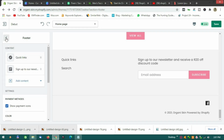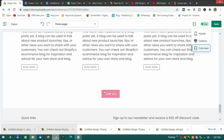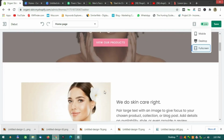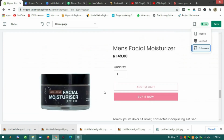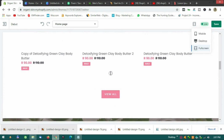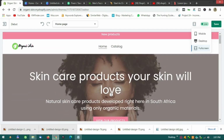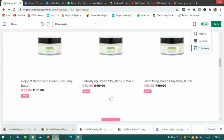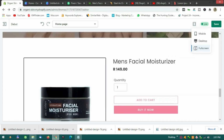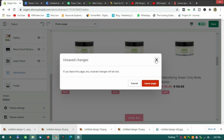So all right, let's go back here and have a look at our website. Let's go back to full screen. And now we have this very cool looking store. Very, very cool, guys. If you are still sticking around with me, congratulations on coming this far. I hope your store makes it big. You sell a ton of products and make 2021 a very good and successful year. So let's go ahead and go back to desktop and go back to the dashboard. Oops. Always remember to save, guys.